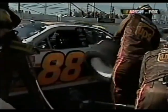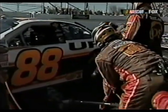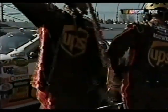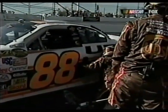Speaking of Elliott Sadler, his teammate, we'd mentioned Dale Jarrett in the 88 car, had the battery alternator problem. They decided with 134 laps to go ahead and change that battery problem here. They will go a lap down. Scott Briggs got the free pass that time, and we'll get back on the lead lap.